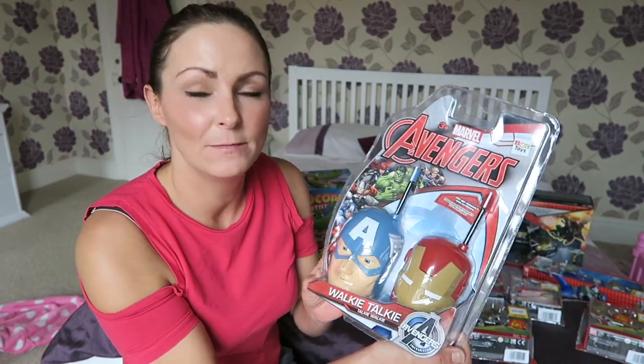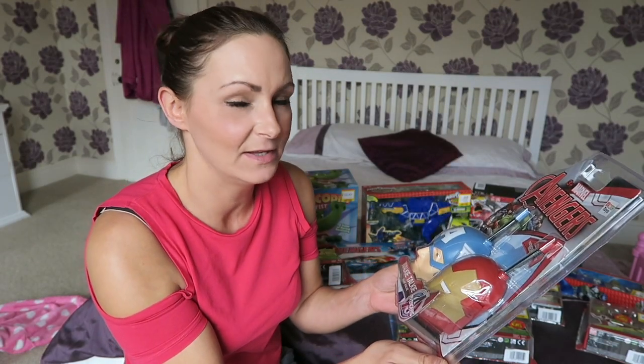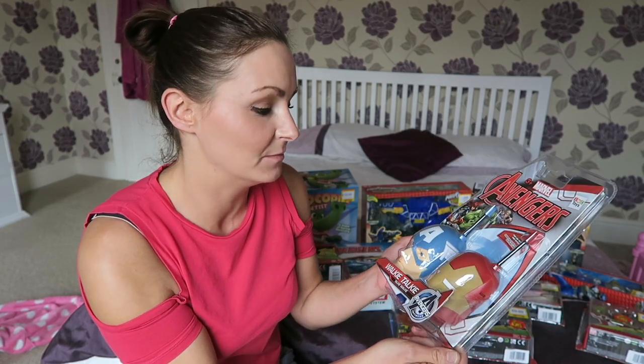We've got him a set of Avengers walkie-talkies. He did get some different walkie-talkies last year, but they broke anyway and he loved them. So we've got some new ones for him.